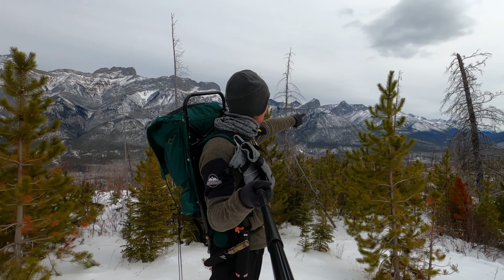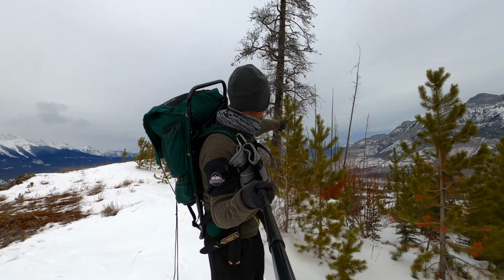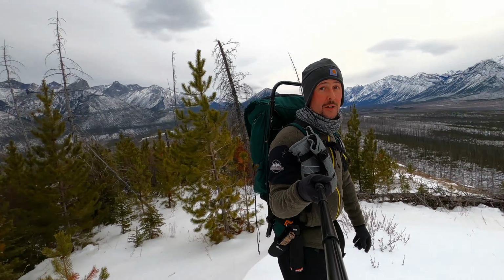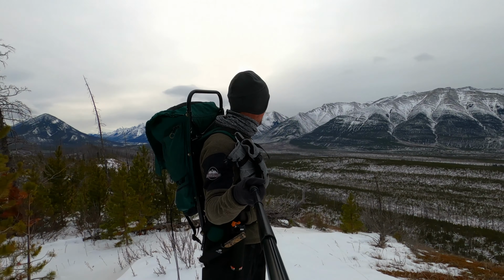The whole ridge on that side, which this keeps going all the way to the road. And then there's the amazing view of the ridge on the back side here. And yeah, I'm gonna try to take a few good panos and show you guys this right now.